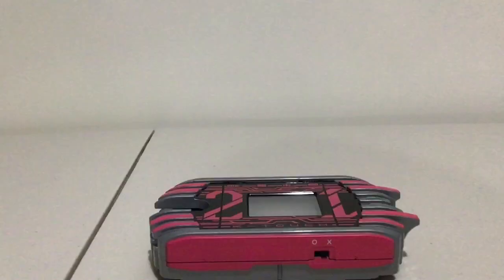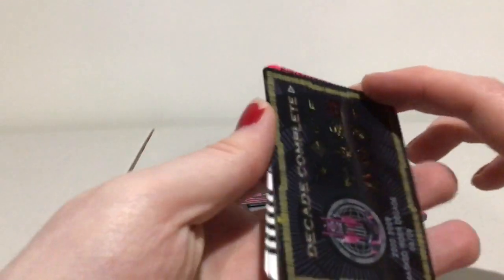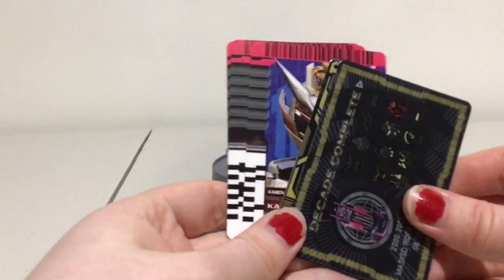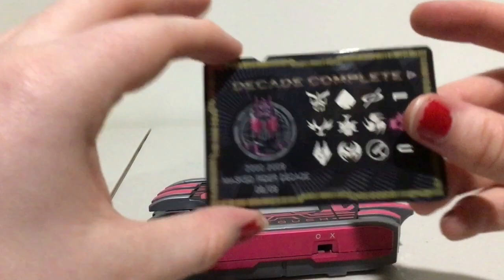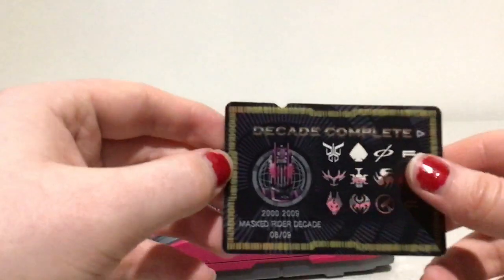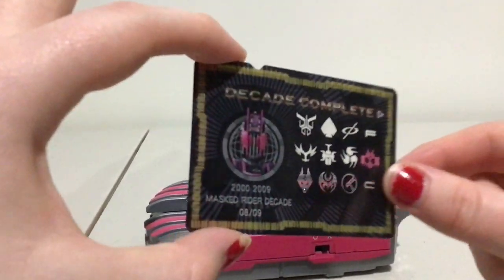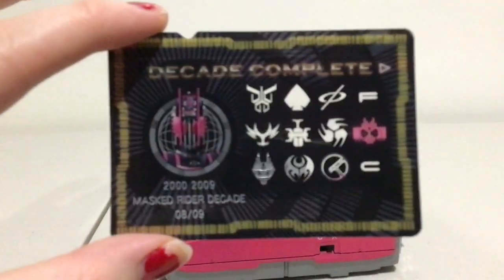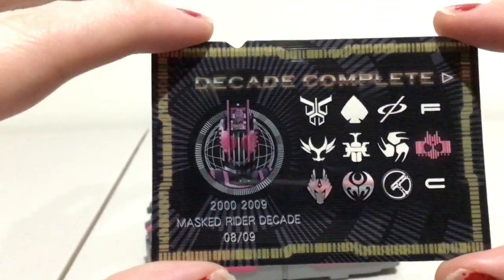But then we bring in the K-Touch, a belt attachment, and the cards, which, I'm not even joking, a part of the reason why I bought this was for the cards. So, let's go through the first primary two that actually get used with the K-Touch alone. Decade Complete, let's call it Decade 10. Wait, that's kind of redundant, isn't it? Because that's saying 1010. Decade Complete Original, which looks very nice. Hang on, let's see if I can focus the camera. There we go. Got the original Decade Complete's head there.